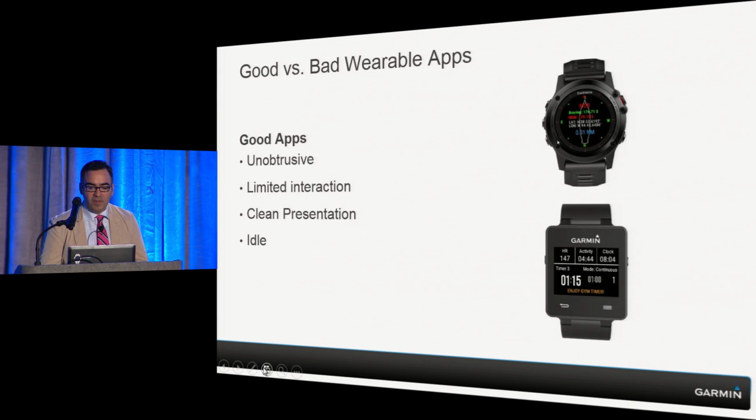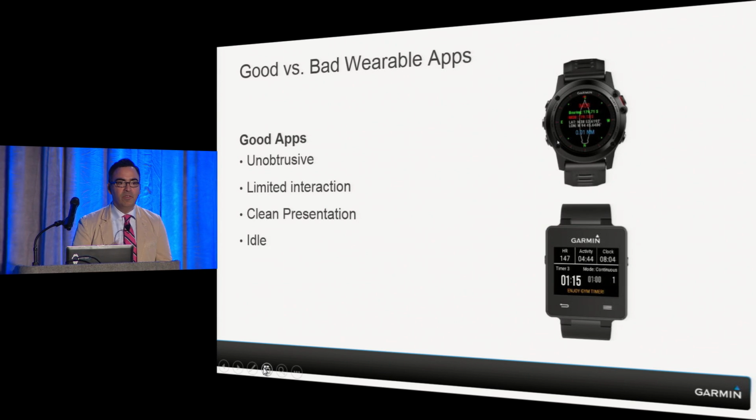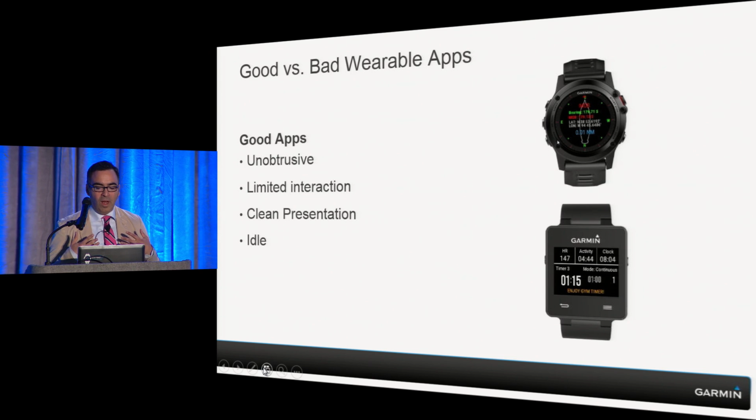So I'll talk for a second about good versus bad wearable apps. Wearable apps are really kind of in the Wild West right now. We don't even know what they're supposed to be. I think it's going to take a few years just for people to figure out what the right use cases are for wearable apps, just like it took us time to figure out what a mobile app was when the SDKs first launched. Those paradigms had to evolve.